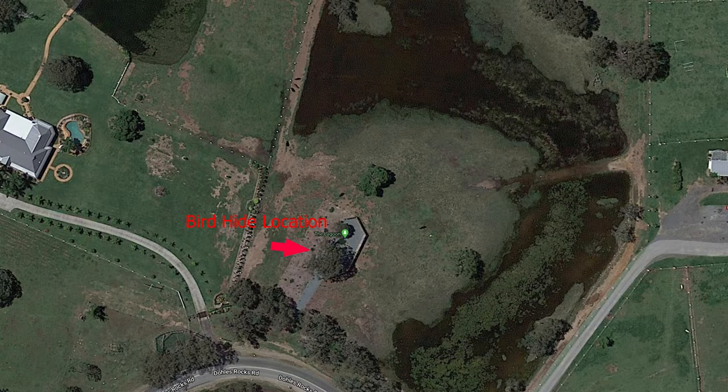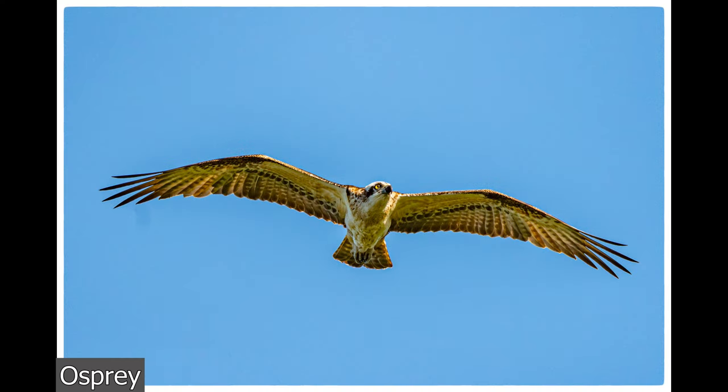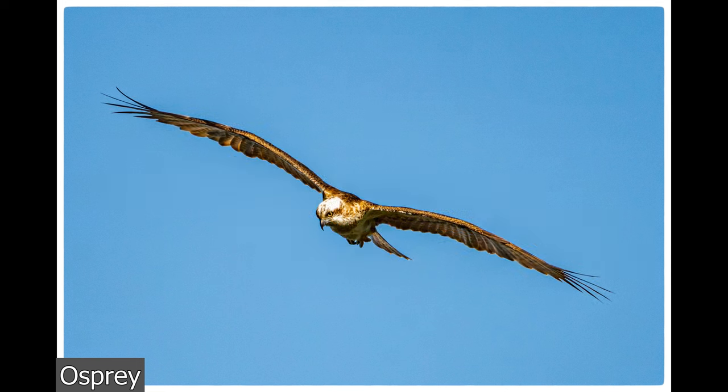As I was leaving here, I noticed an osprey flying high above Osprey House. So I quickly jumped in my car and went down to Osprey House that you can see here. And I was very lucky to capture an osprey flying above me. And the last photo here, you can see he'd caught a very big bream.